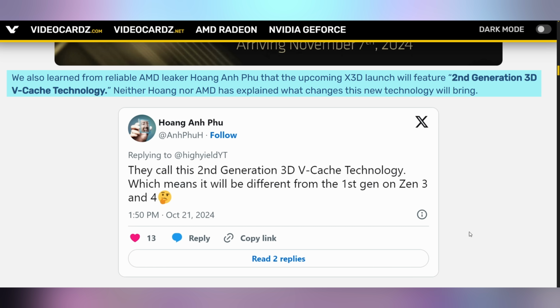Additionally, there's more details coming out that we're going to get the second generation 3D V-Cache, whereas the 7800 and 5800X3Ds were still on first gen V-Cache. What that means, we don't know. It's just allegedly going to be second gen. It's newer, better, faster, stronger, better for you.